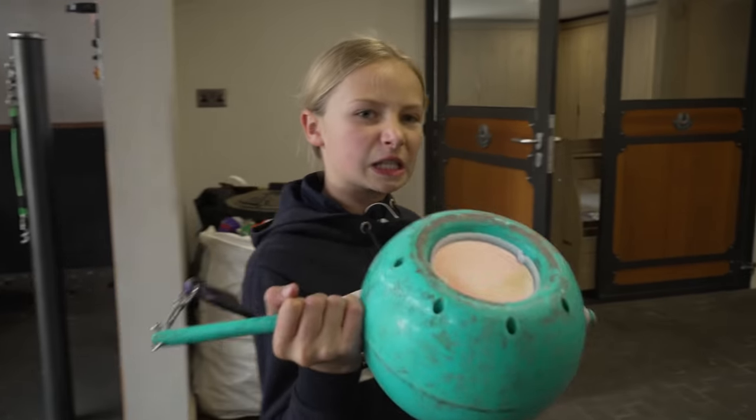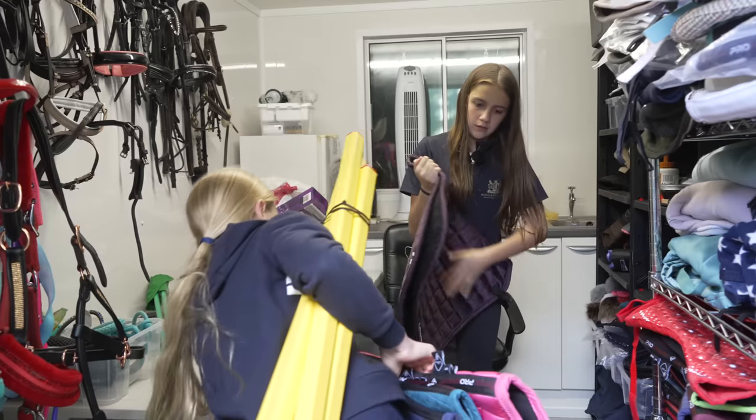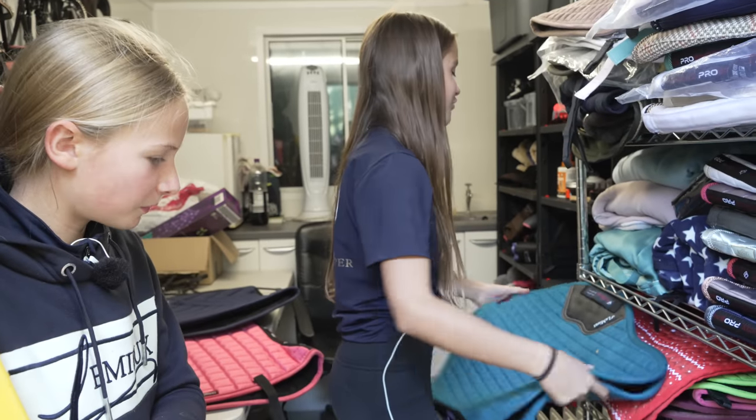But we might try and experiment with this with Popcorn and Cloudy. I think they'll just be like, yes, give me, please. Give me the treat. Give me the sugar. Take this out of my place. Thank you. We've done so good organising.